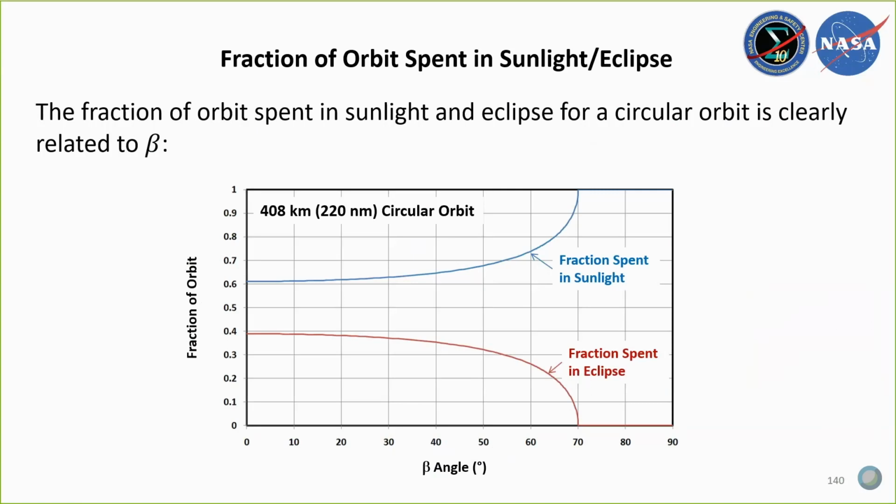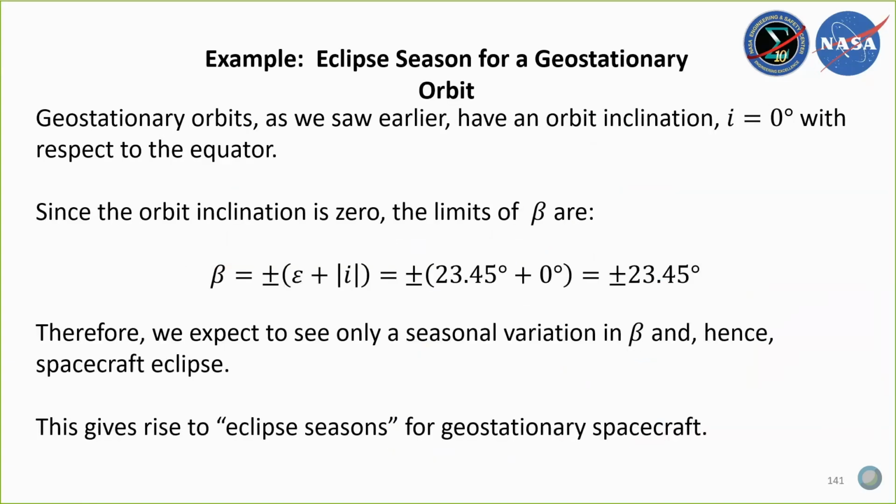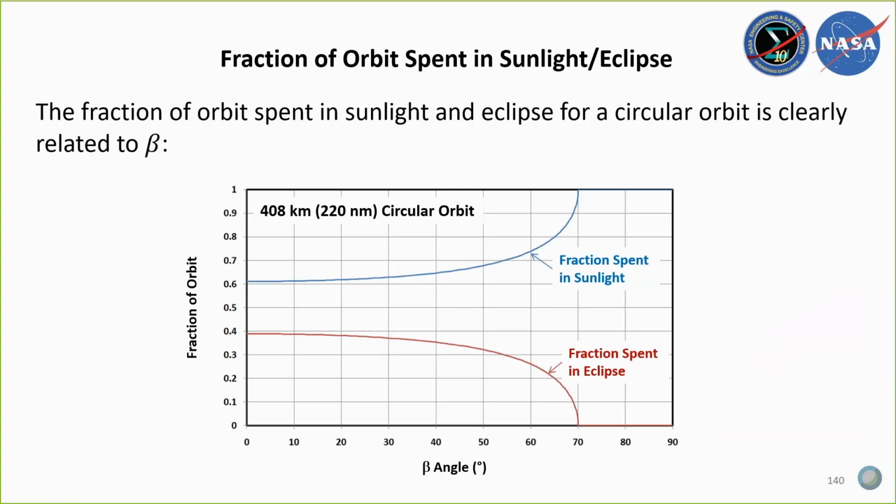So I've done that for that 408 kilometer, 220 nautical mile circular orbit. And you can see the fraction of time spent in sunlight, and the fraction of time spent in eclipse. Now, what's really interesting is that for a wide range of betas, maybe up to about beta of 30 to 40, the change in beta has very little effect on the fraction of time that you spend in sunlight or in eclipse. But as you get higher and higher beta, you get closer to a point where you fall off of a cliff. And for a 408 kilometer orbit, by the time you get up to right around 70 or 70.5 degrees beta, you're spending 100% of your orbit in sunlight and 0% of your time in eclipse.